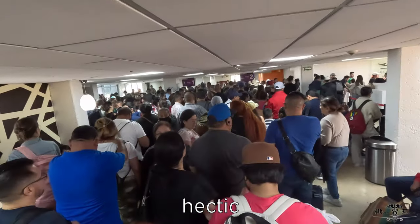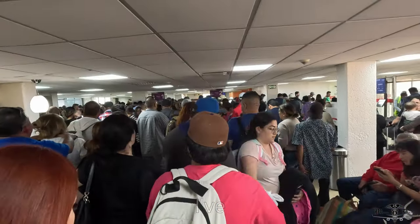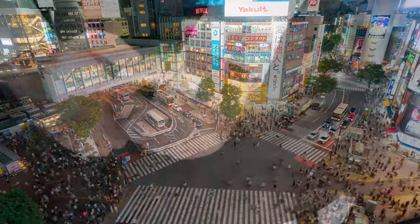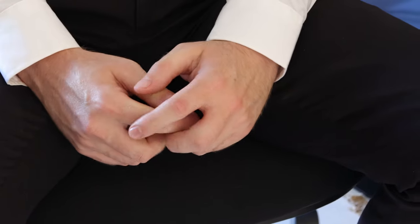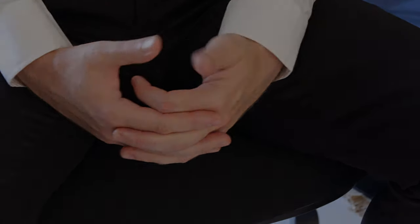Certainly one of the more hectic boarding areas I've been in. Considering both flights were boarding at the same time and crowded, unfamiliar environments can cause anxiety in some people, it may have been helpful to have one airline utilize a jet bridge that would divide the passenger load onto two floors.